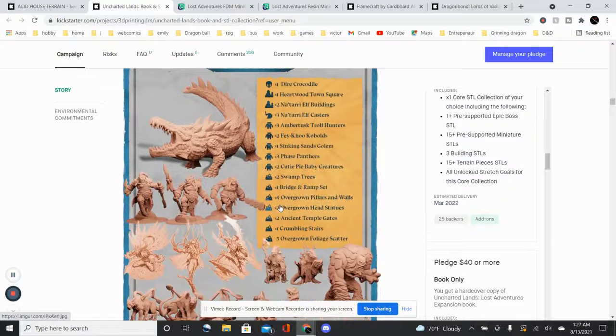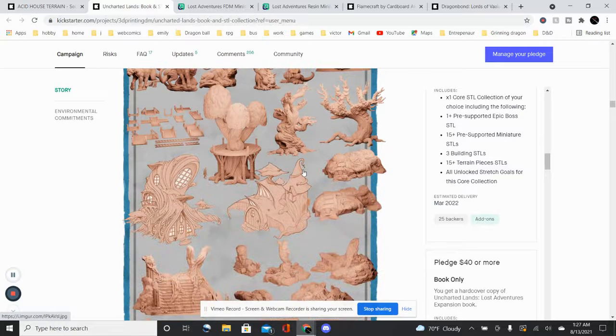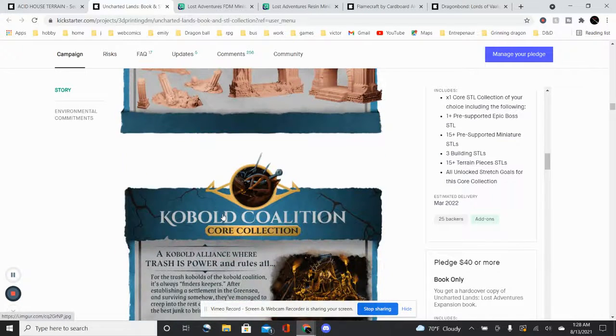And this one here is for the Heart of the Green Sea, the giant crocodile. You get all these minis, and look at that. Very whimsical type of terrain. Fits right into that woodland type of ruin.